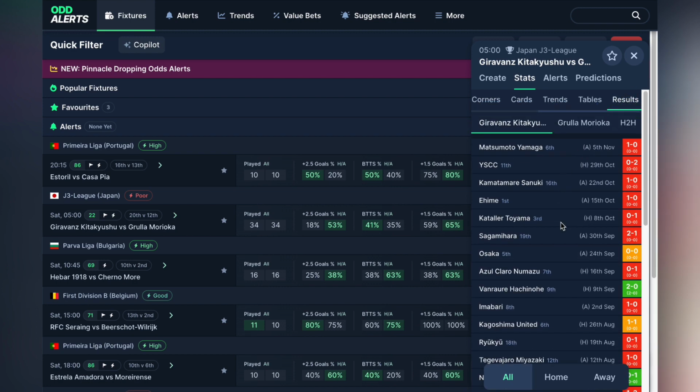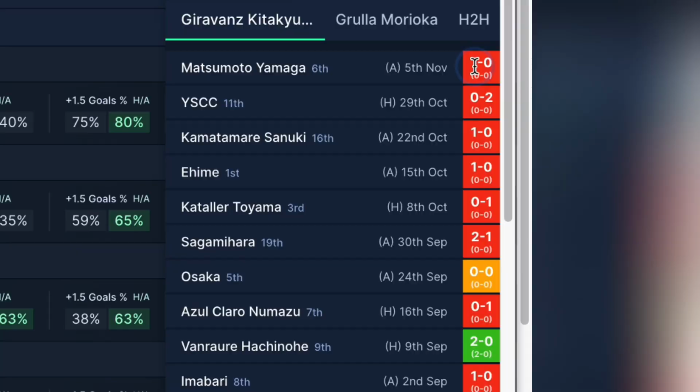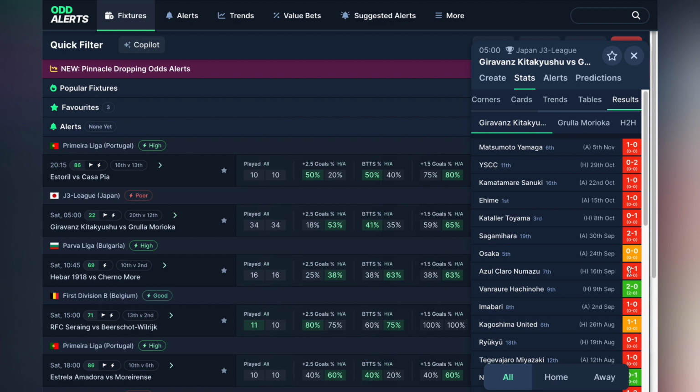Let's take a look then at the results for the away team. For the home team, wow, they have not scored in 5 games. They are not playing well. But if we look at the half-time results, we've got 1, 2, 3, 4, 5, 6, 7, 8 games that were 0-0 at half-time. So even though this was off the cuff, we can see that it's working.